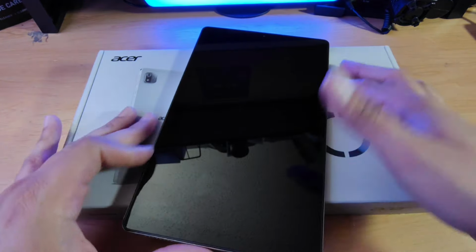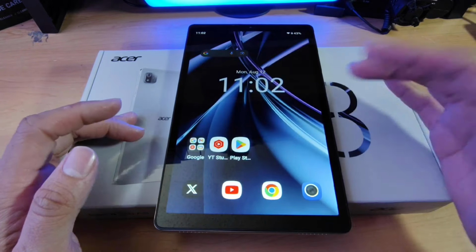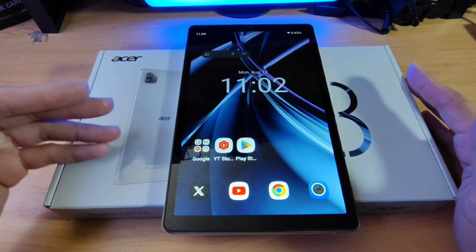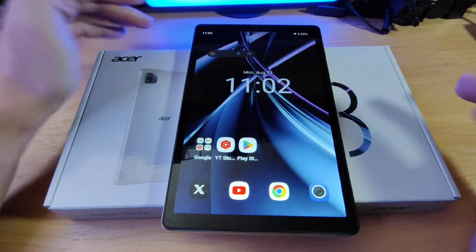And guys, just a plain, simple little tablet that's going to let you watch your media, access your email, maybe do a Zoom meeting, or a Google Meet chat, Skype, anything like that. You might be able to set something like that up with this.